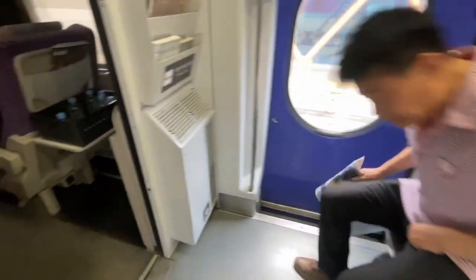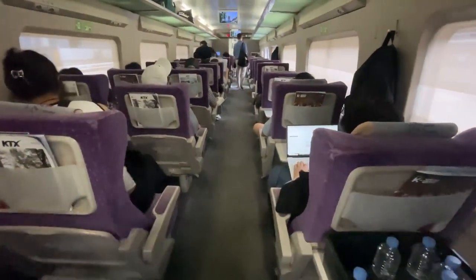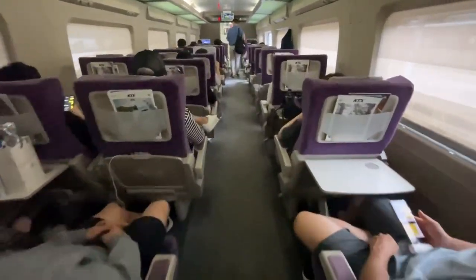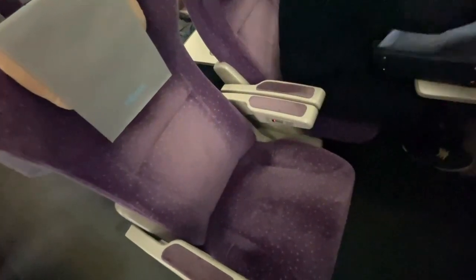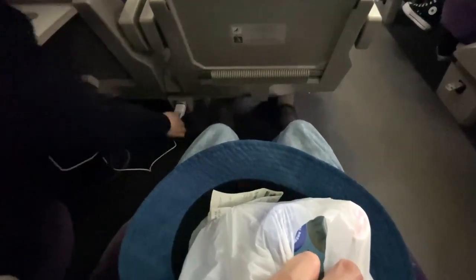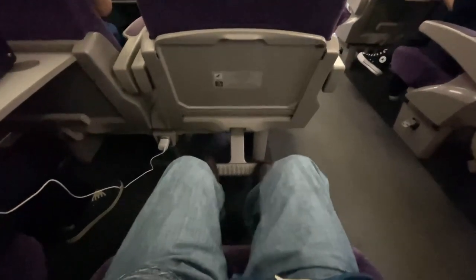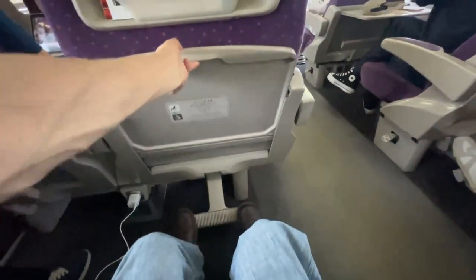There are seats for standing on this deck too. The seating arrangement is 3 rows of 2 plus 1. This is my seat for today. The seat pitch I feel is quite wide. There is a power outlet at my feet, but it looked to be shared with the seat next to it. We have also footrests. There is a table here.